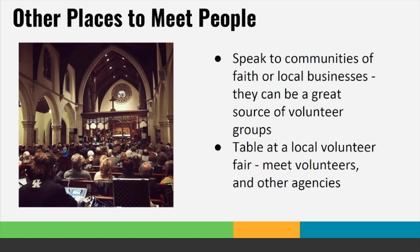Two other places to find people to help with gleaning are at local communities of faith, as well as volunteer fairs held in your community. Faith communities of all types and denominations are a great way to meet many people with varying backgrounds from throughout the community, and they can also serve as a source of ready-made groups when you need many gleaners at once.